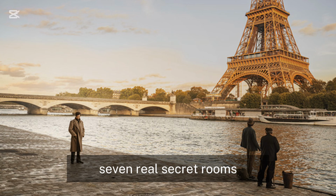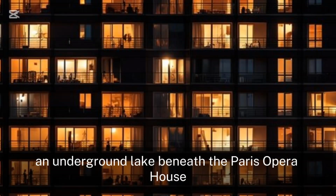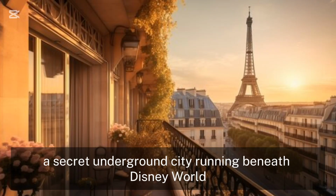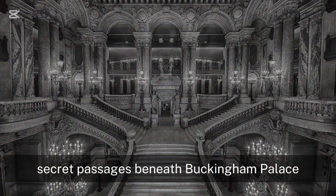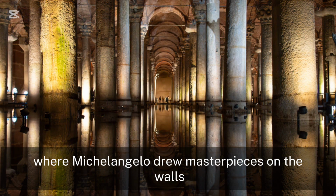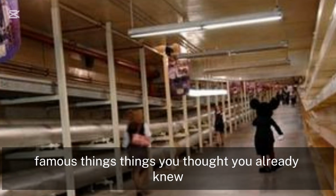7 real secret rooms. A private apartment at the top of the Eiffel Tower, a hidden chamber inside Mount Rushmore, sealed from the public, an underground lake beneath the Paris Opera House that inspired the Phantom of the Opera, a secret underground city running beneath Disney World, classified tunnels beneath the White House, secret passages beneath Buckingham Palace, and a room in Florence where Michelangelo drew masterpieces on the walls while waiting to find out if he would live or die. The world is full of hidden things, famous things, things you thought you already knew.